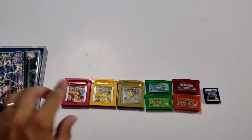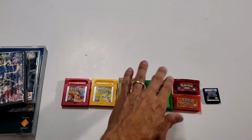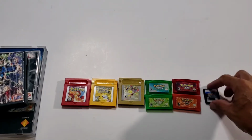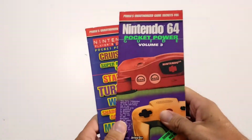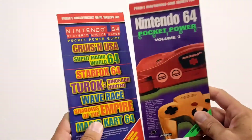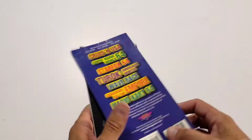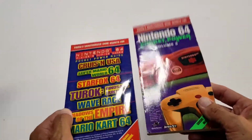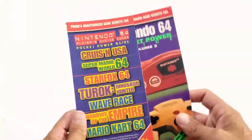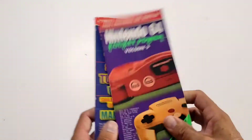If you're into Pokemon, I got you covered there too. We got red, yellow, gold, emerald, leaf green, ruby, fire red, and Pokemon Black version 2 for the DS. So just a few more items to go. I picked up these Nintendo 64 Pocket Power Guides on Facebook. Really good condition. I know these aren't worth much, but I thought they were interesting, and that's what I like to have at my table, or things that you just don't see every day. You know, I'm not going to ask a lot for these, but somebody might really find these interesting.